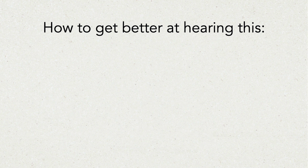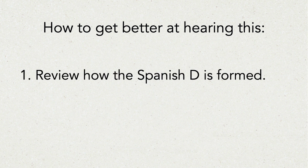First of all, let's take a close look at how the letter D is formed in Spanish. It's actually pretty different from the English D. In English, we put the tongue against the roof of the mouth, D. In Spanish, the tongue is against the teeth, the. It sounds kind of like the th sound in they, the.